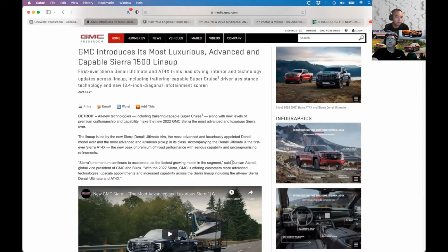So you still get the Multimatic spool valve dampers, locking front and rear differentials. Diffs, yep. I wrote dampers in my notes. So I was reading that, I was like, why do you want to lock your dampers? That's weird. You still get 18-inch blacked out wheels with Duratrac mud terrains on there. It definitely looks the part. It looks really, really cool.